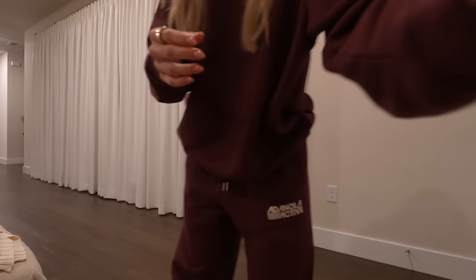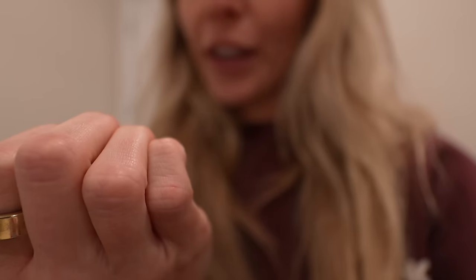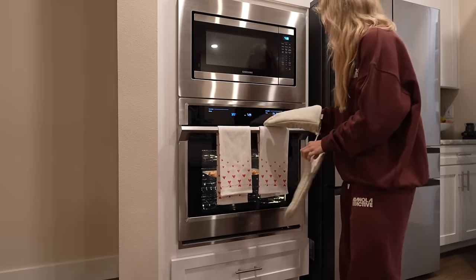I really want to get my nails done with, I already have them done. I don't know if they're due for another fill quite yet, but get some little hearts on there, I think.